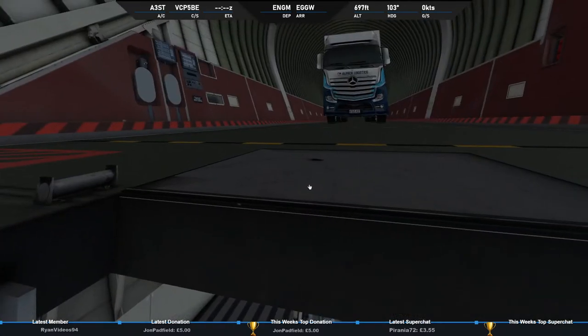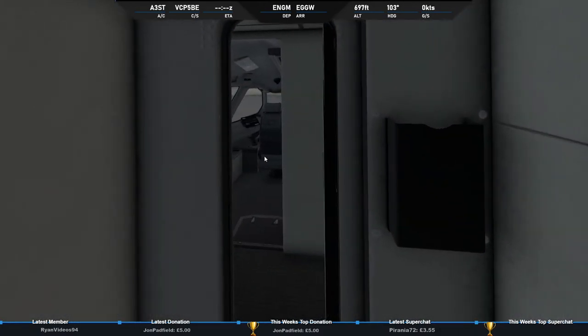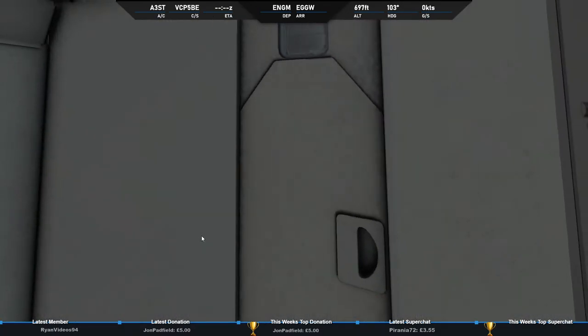There's the truck. Bye bye, truck. Have a safe journey. I've just bashed myself on the head with the door. And then make sure you close this door as well, otherwise the aircraft cockpit won't be pressurised.